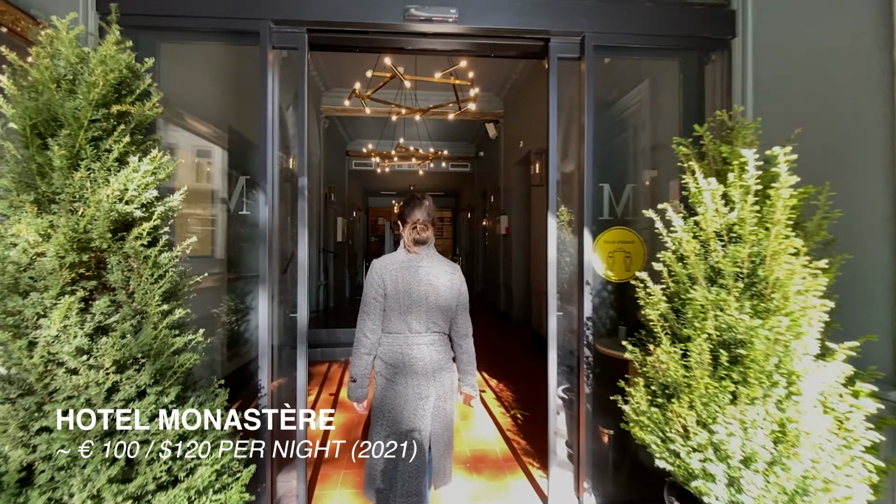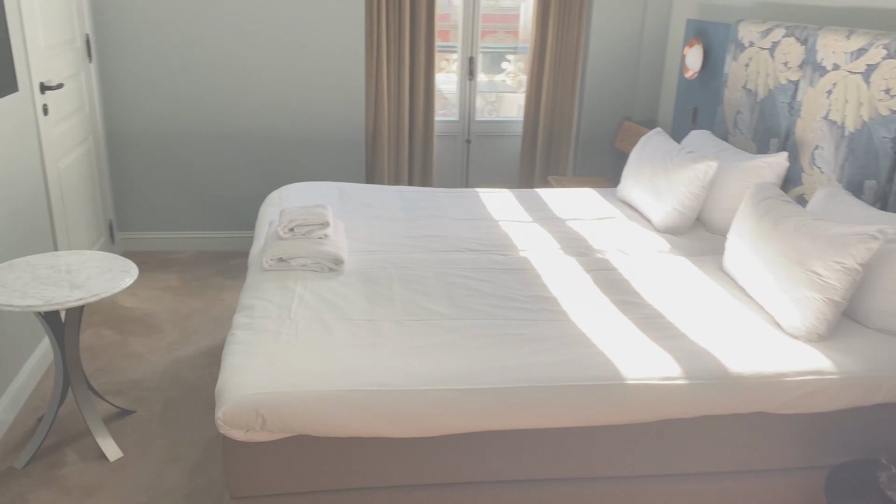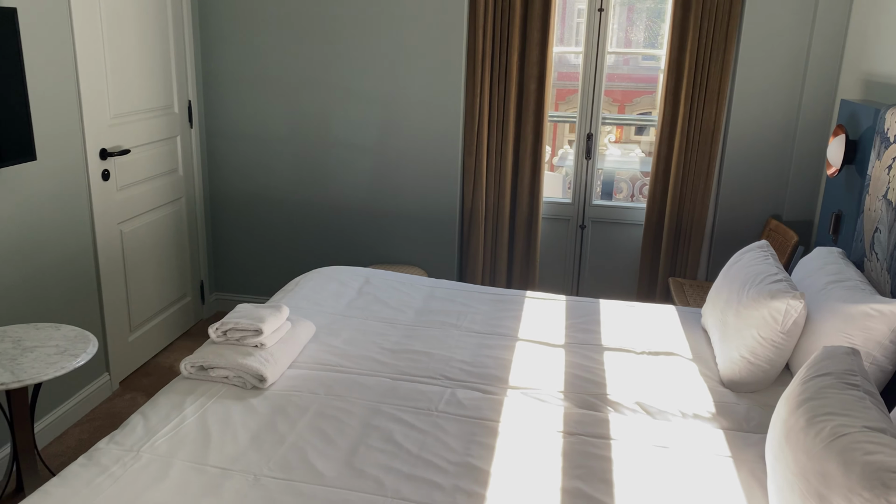The first couple of nights we stay at a beautiful hotel that is based in a former monastery, which was built in the 14th century.